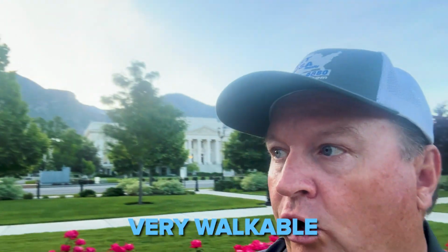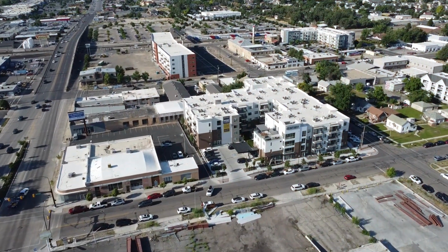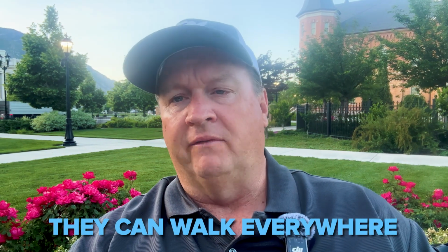One of the pros to this area is just very walkable and urban feel down here. You can quite literally walk to everything. And there's a lot of urban revitalization taking place here where they've torn down some old buildings and they've built some high-rise apartment living. So it's really popular, I think, with the young professional crowd. They can walk everywhere. You can walk to Center Street with all the eateries and comedy clubs and just all that you have right here in the downtown area.